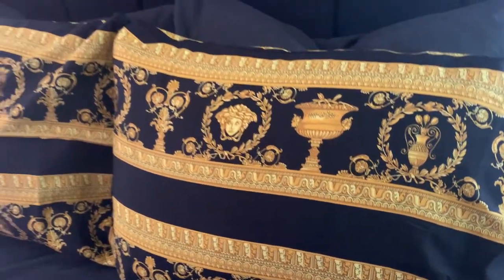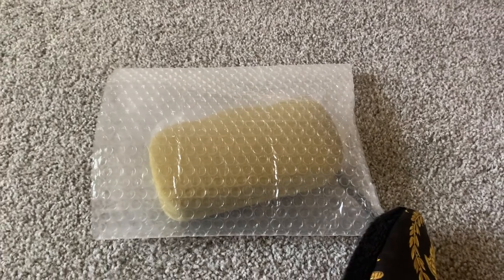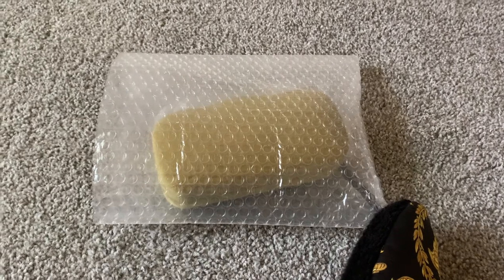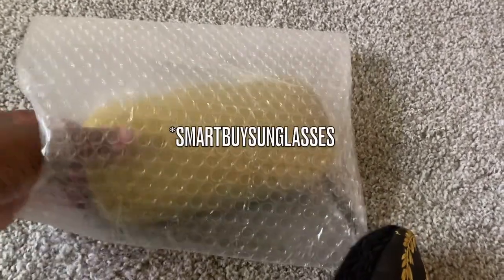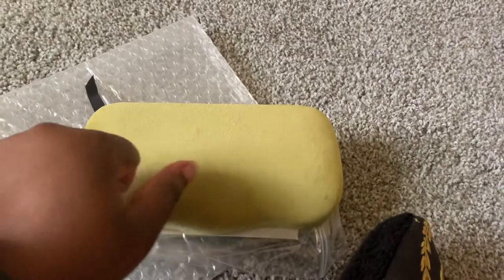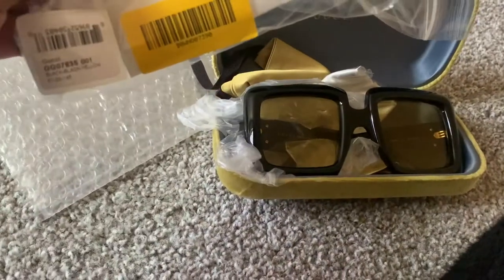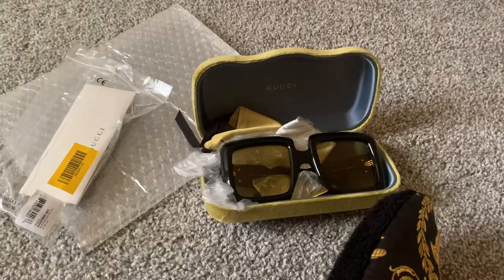So these are a pair of Gucci glasses. I actually got two. So these are a pair of sunglasses. The other one are a pair of glasses. And I got these from Neiman Marcus. And it's a yellow hard case. So they came in the bag here.